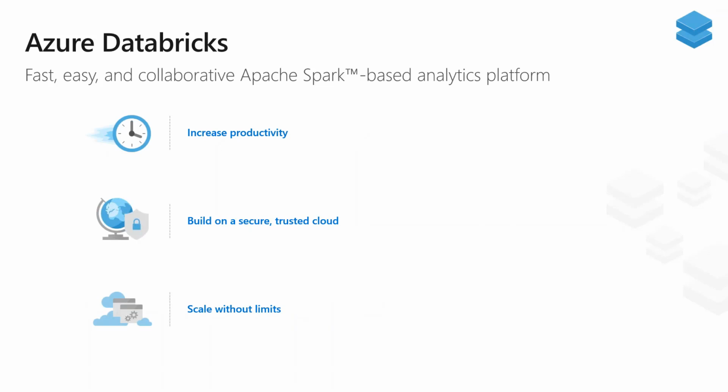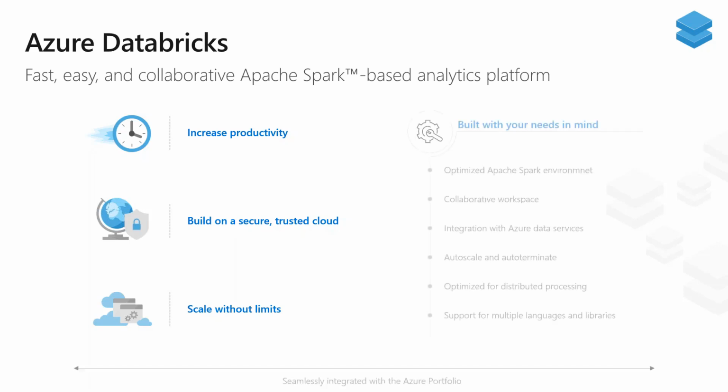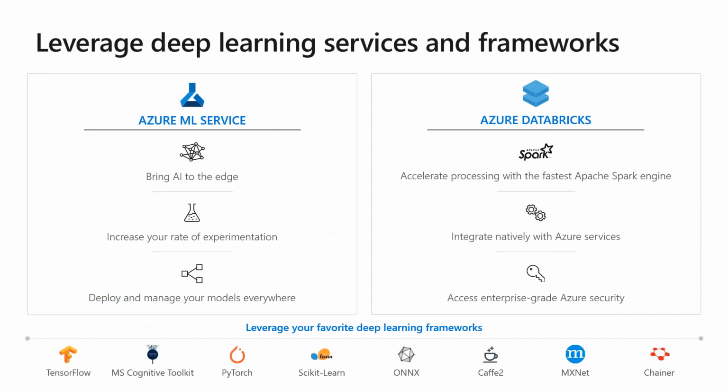It's built on a secure, trusted cloud. An important thing is Databricks is integrated with Azure Active Directory. So that means the security and permissions are set through the Azure panel, and then they carry over into the Databricks environment. And that also implies how you use your data assets. So leveraging deep learning, this Azure ML service will bring AI to the edge. This will be for rate of experimentation and deployment and managing models.